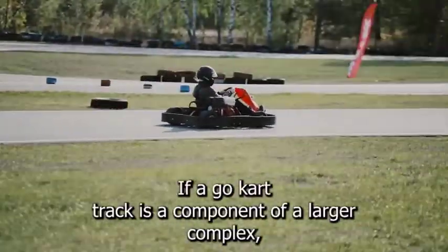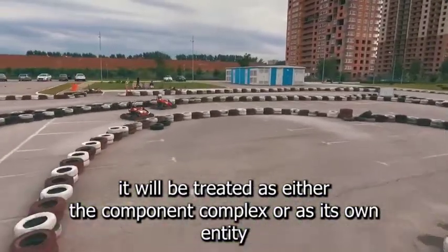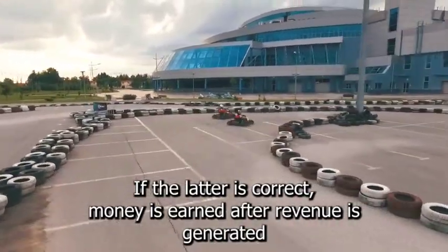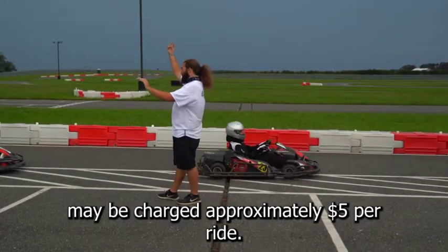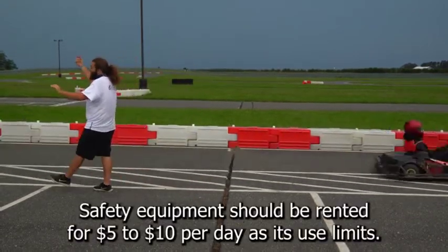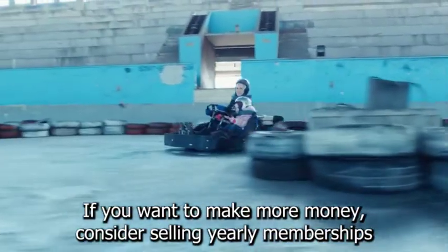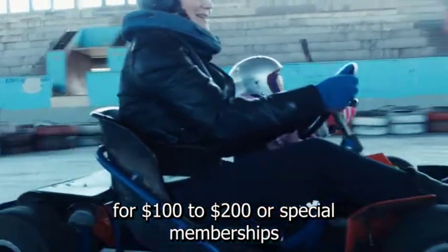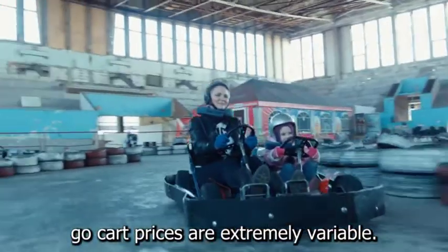If a go-kart track is a component of a larger complex, it will be treated as either the component complex or as its own entity operating within the complex. If the latter is correct, money is earned after revenue is generated by the overarching complex. Customers may be charged approximately $5 per ride. Safety equipment should be rented for $5 to $10 per day, as its use limits overall track usage. If you want to make more money, consider selling yearly memberships for $100 to $200, or special memberships for easy access to riding. Fortunately, go-kart prices are extremely variable.